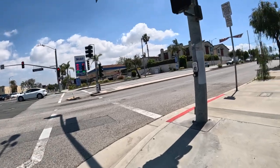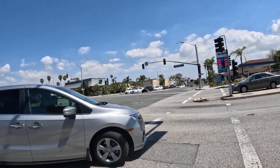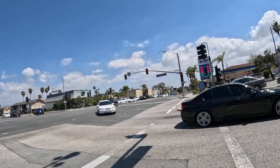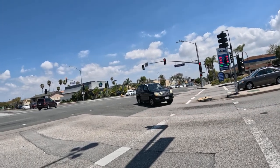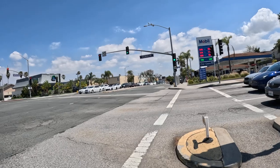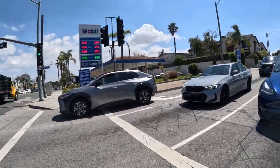Oof. All right, another Tesla. Number 4,322. All right. A Porsche with a black stripe down the middle of it. I've never seen that before. See, it's right over there. Yeah. See it? Interesting. What do we got here? A blue Tesla.